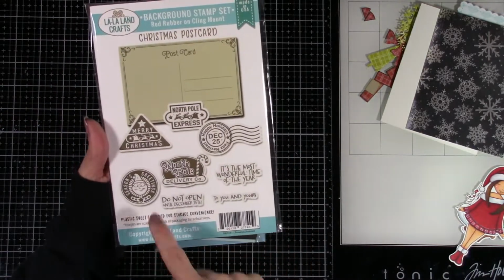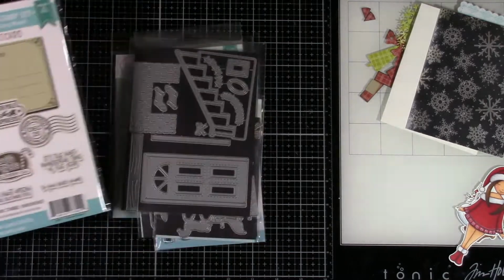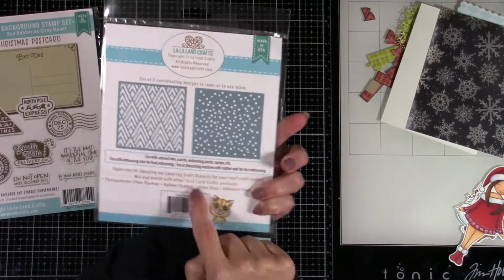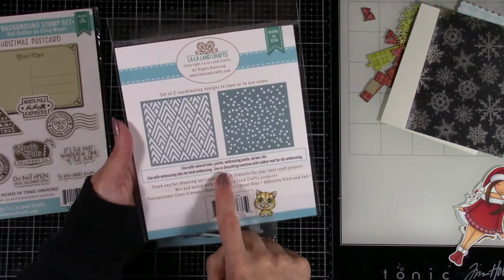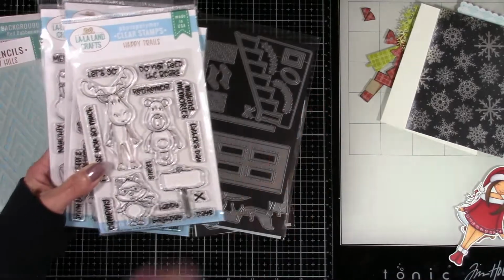So we're going to start here with Christmas Postcard, and this is one of the big stamp sets, and it's the red rubber, so it's that nice, beautiful, big, thick red rubber stamps, and it's got all these little postcards and then all the little postmarks. Absolutely gorgeous. And let me grab this here. This is the stencil set. So this is a new one, and I don't know if you guys know that they have layering stencil sets over at La La Land Crafts, but if you haven't seen them, they are absolutely wonderful to work with.